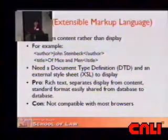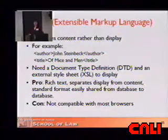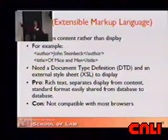XML. I just think this is the neatest thing. The thing I like about it the most is it's standards based. Anybody can use it. We're not locked into any particular database company. The problem with it is it's not compatible with most browsers, unfortunately. But someday, I'm hoping down the line it'll be a lot more robust.